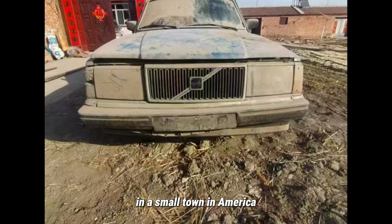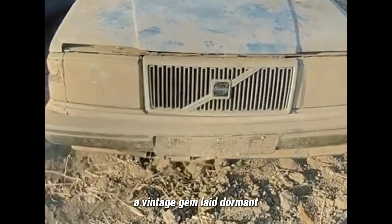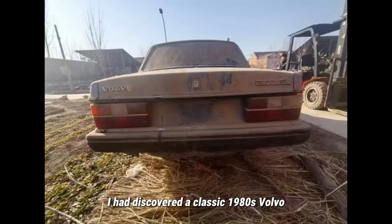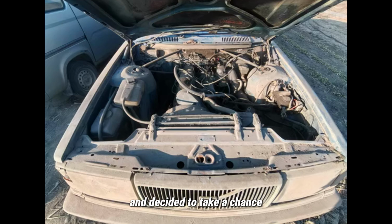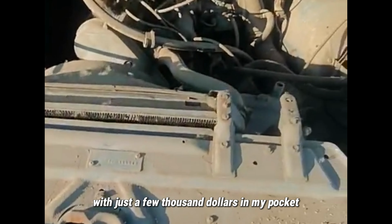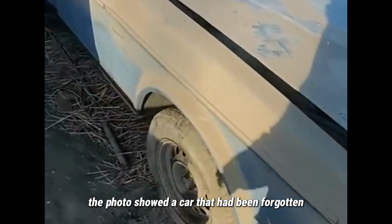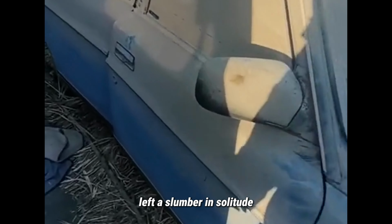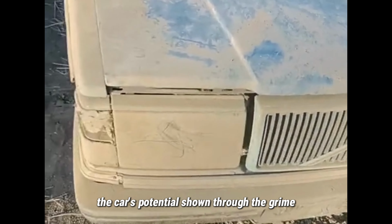In a small town in America, tucked away in an old warehouse, a vintage gem lay dormant under a thick blanket of dust. I had discovered a classic 1980s Volvo through a local ad online and decided to take a chance with just a few $1,000s in my pocket. The photos showed a car that had been forgotten, left to slumber in solitude. Despite the years of neglect, the car's potential shone through the grime.